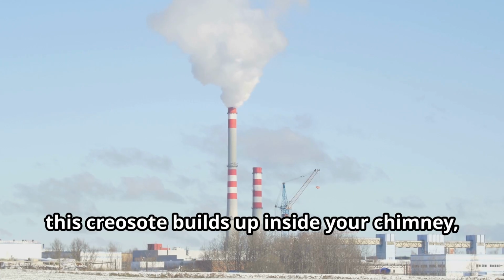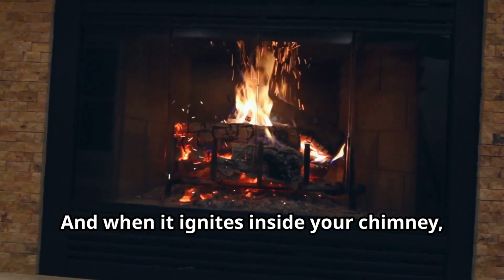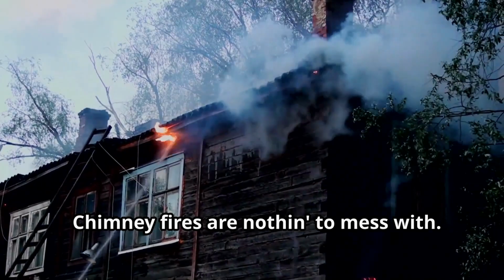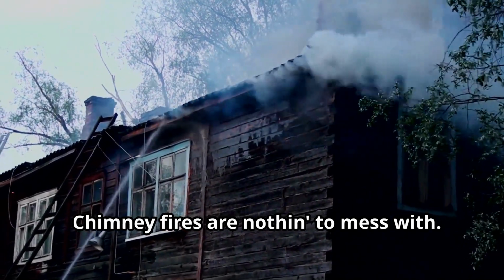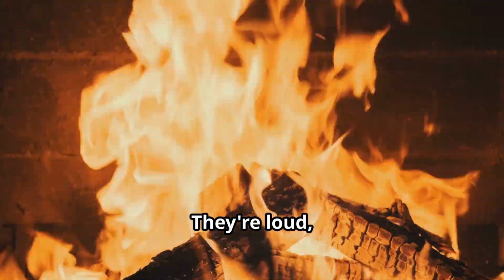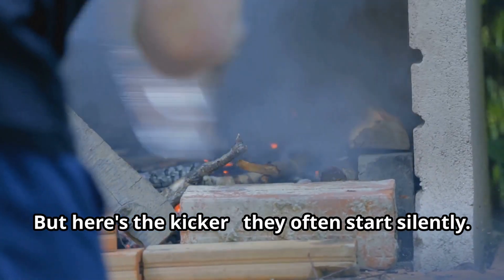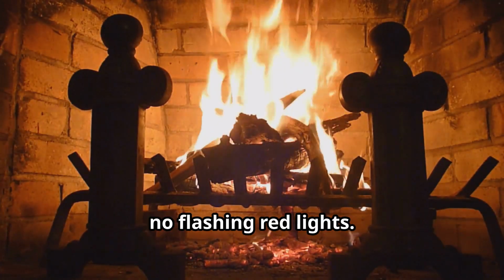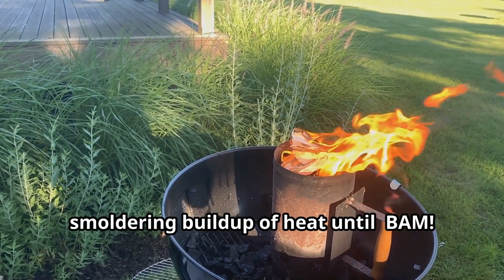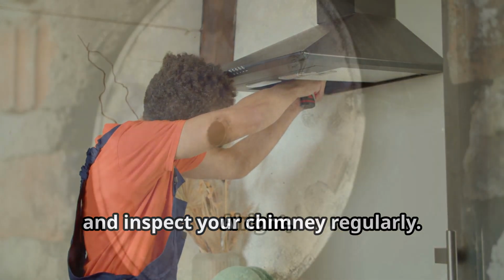Over time, this creosote builds up inside your chimney, lining the walls like a thick black fur coat. And when it ignites inside your chimney, it doesn't just burn, it explodes. Chimney fires are nothing to mess with. They're loud, they're scary, and they can cause serious damage, but here's the kicker. They often start silently. No warning bells, no flashing red lights, just a slow, smoldering buildup of heat until, BAM! That's why it's crucial to be proactive and inspect your chimney regularly.